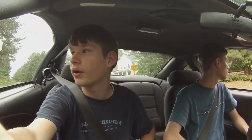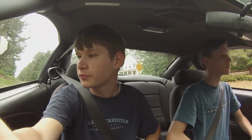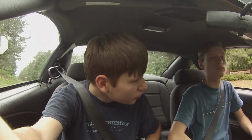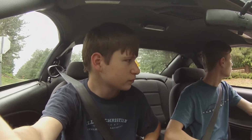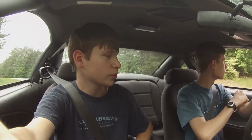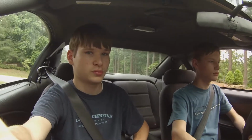It's in okay condition. It's got some chips in it, but it's okay. And it was definitely a good deal. It's a 3.8 V6. And we're pulling out right now. It's a manual transmission.